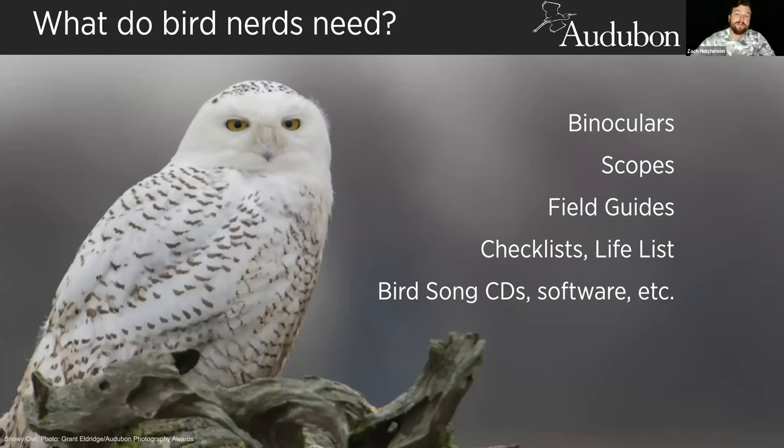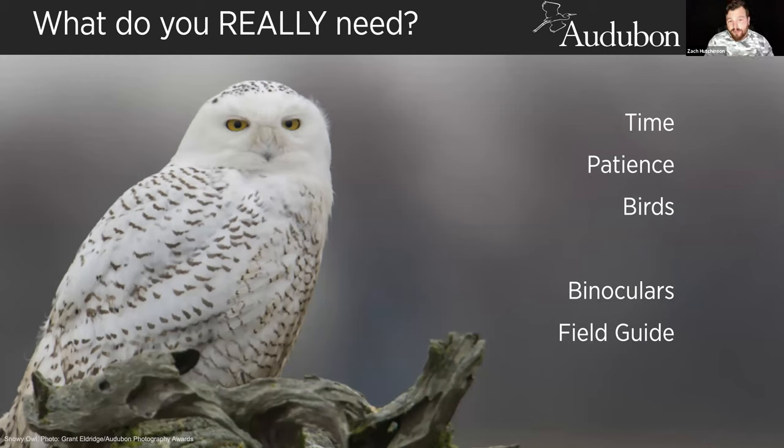All right, so you want to be a bird nerd. What do you need? If you want to be a serious bird nerd, there are recommendations out there as long as my arm on what you need. People will tell you, you need good binoculars. You've got to have the most up-to-date Swarovski scope. You've got to have the best field guides, all of the checklists, the life list, eBird, the bird song CDs, the software, blah, blah, blah. You don't need any of it to just enjoy birds. If you want to be a true bird nerd, you might need some of that. But if you just want to enjoy birds, do some bird watching, identify some birds, and participate in community science efforts, you don't need that long list.